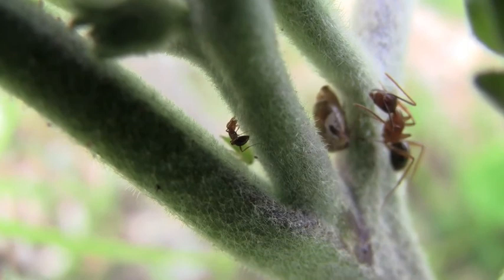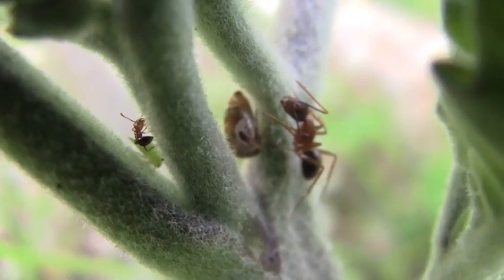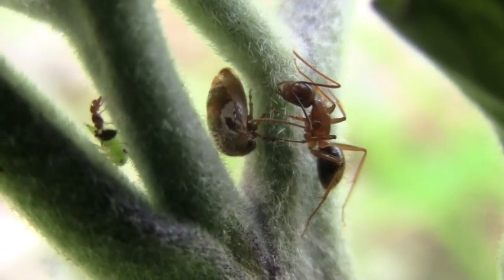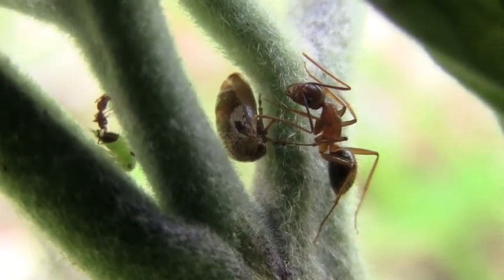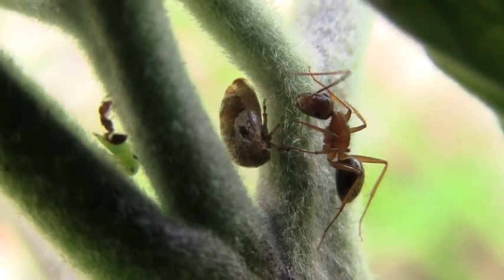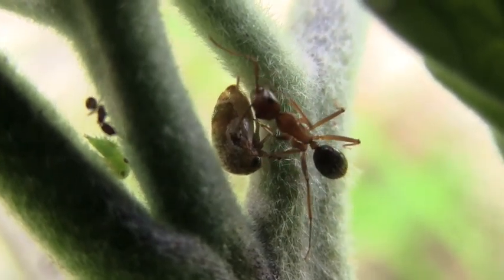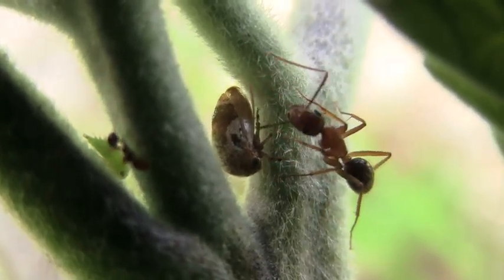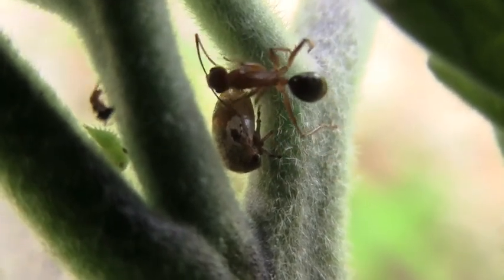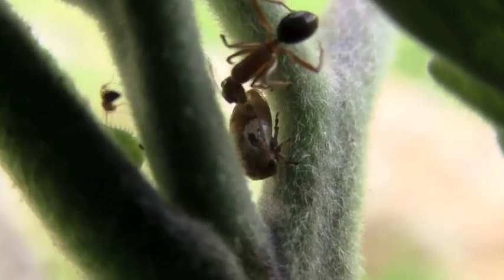I sprayed some stuff, not poison, but bleach, on them earlier. Or after this, I don't remember when I did it. But that's a different kind of ant. Obviously, it's a lot bigger. It'd be cool if he ate that aphid, but he doesn't look like he wants to. He's looking for some turds or something. I don't know what he wants.